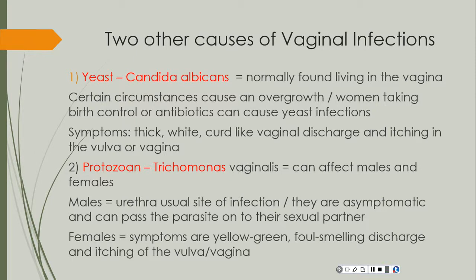There are two other causes of vaginal infections. One's a yeast, Candida albicans. It's a normal yeast found in the vagina. It's normally found, but certain circumstances can cause an overgrowth. So too much antibiotic use, even women taking birth control, can sometimes have this overgrowth of yeast. And so it can cause these infections. The symptoms are a thick, white, curd-like, they call it, vaginal discharge, and itching in the vulva or vaginal area.